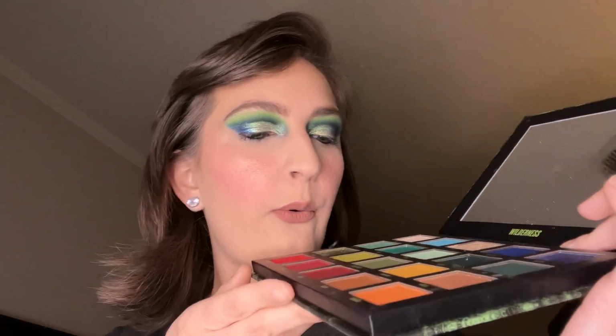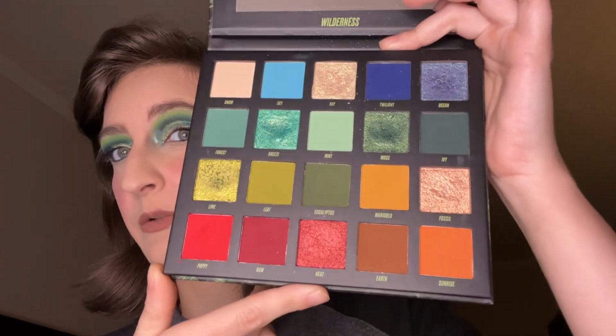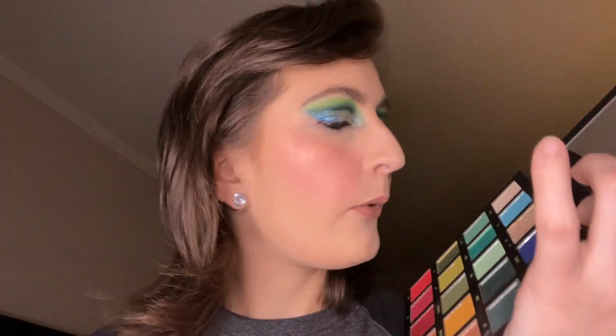Palette number 4 in our ranking is the Beauty Bay Wilderness palette. Love it. This palette, every time I use it, it works. Although the shade Ray is a beautiful shade. I have it on right now on my lid. She is a very powdery shade, which is unusual if you use Beauty Bay shimmers. They're usually just that putty formula, and we all know putty formula is hard to pick up on your brush.